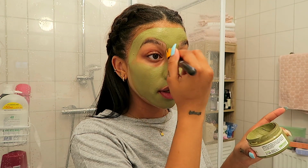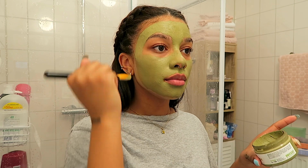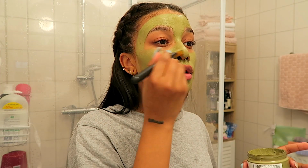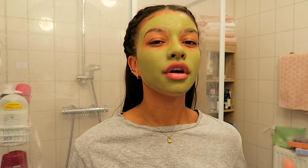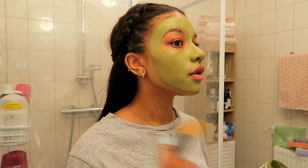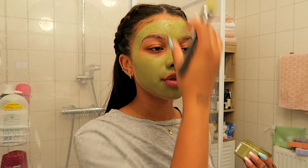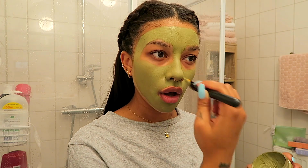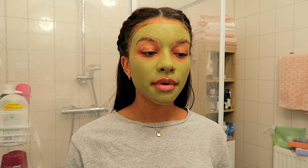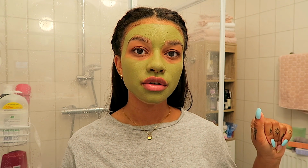Okay, I think that's a pretty good application. Pretty neat, pretty even. It does start to burn a little bit wherever I have a lot of dirt in my skin. It's always kind of in a different spot, usually in the middle of my face, and my nose and stuff. So yeah, I'm just gonna let this sit for about 10 minutes, I think, until it's fully dry, and then I'll be back. So I just rinsed off the mask with some hot water and a washcloth.